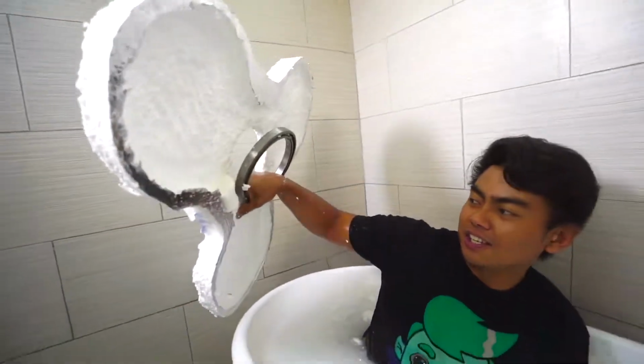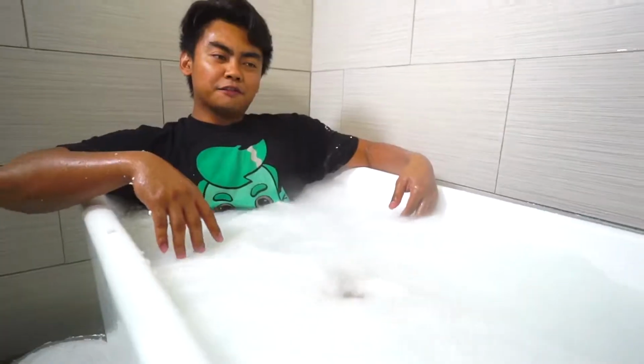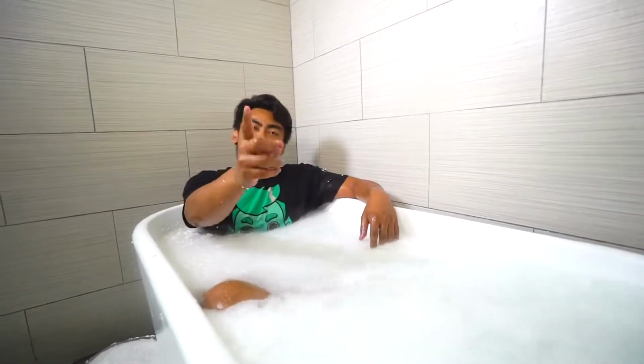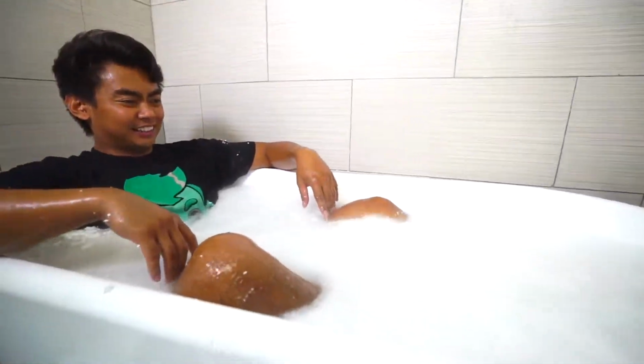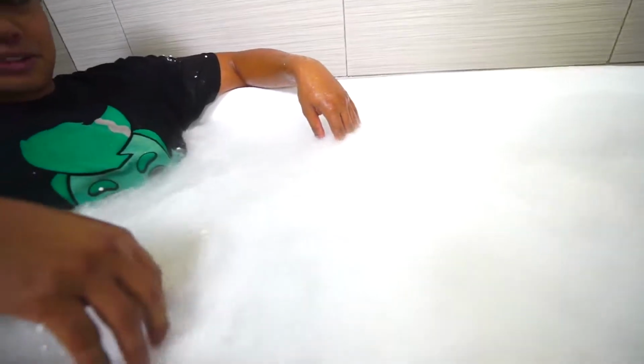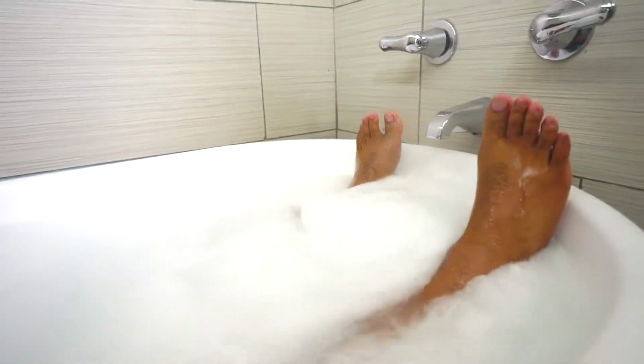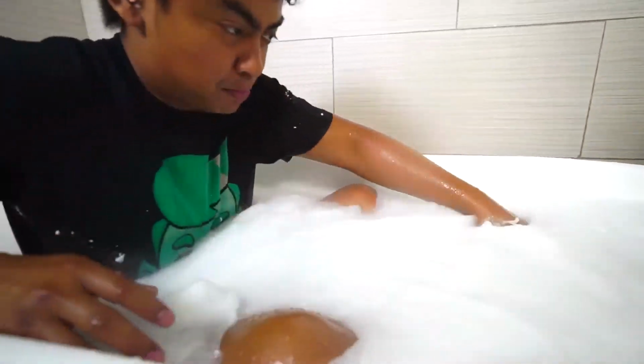So this is one of the edges of the fidget spinner. As you can still see here, I still have the mold. Woo! If any bath bomb companies are watching this right now, you should make a bath bomb fidget spinner for the kids. If not, I'm gonna make it. This is actually pretty good. Look at this. I feel a lot smoother. Like look at that. It's still fizzing from my feet. That's how big and how intense and how massive this bath bomb is.